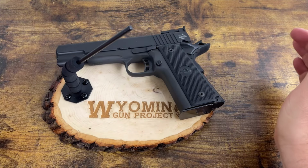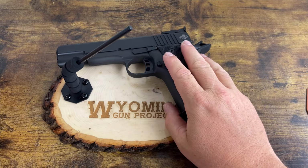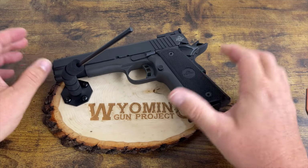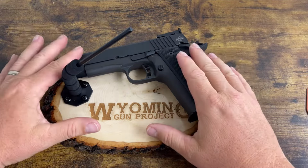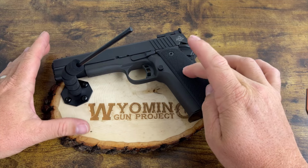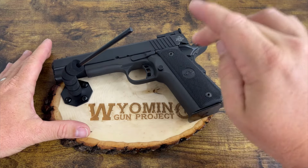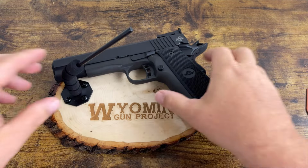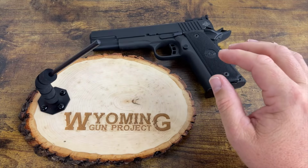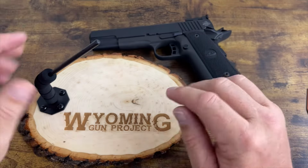There might be other companies out there making them. I really couldn't find any until I came across Browne Works, and he was doing a beta. I did some beta testing for him on some other grips which have been on the channel, which are beautiful. And I noticed on his website that he actually has grips for double stack Rock Island Armory pistols. So that's super cool. He makes them for a bunch of guns. Now he's making them for the Taurus PT series, 1911s. Just go on his website.